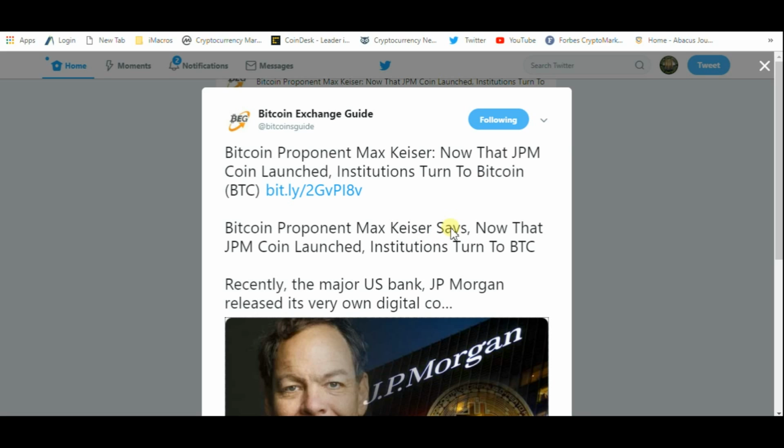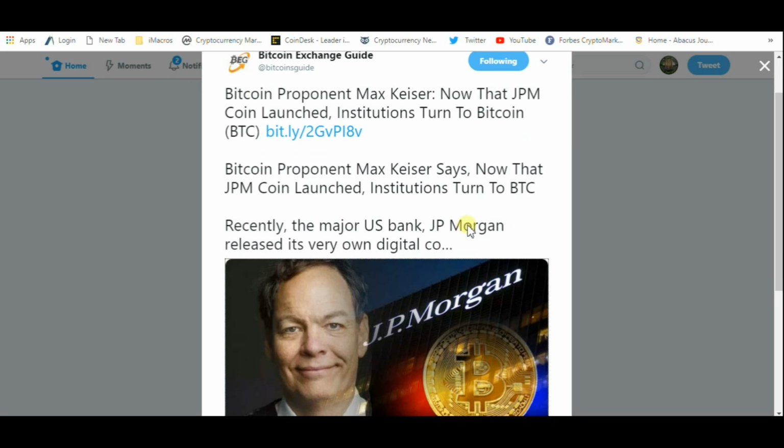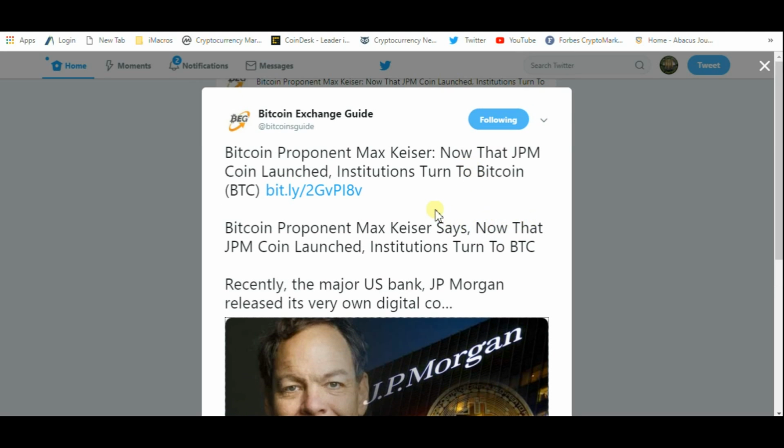But then he's a Bitcoin guy. This is a point that he was making, and I think he's saying that a lot of institutions are turning to Bitcoin as a result of the JP Morgan thing. Bitcoin proponent Max Kaiser says, now that JPM coin launched, institutions turn to Bitcoin. Now that the coin's launched, institutions will, I guess he's saying they will turn. I don't know if he's saying they are turning to Bitcoin.